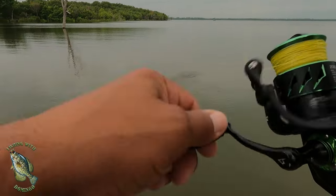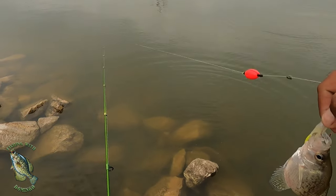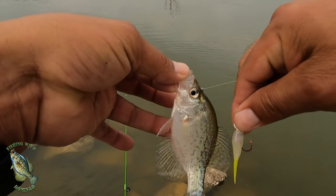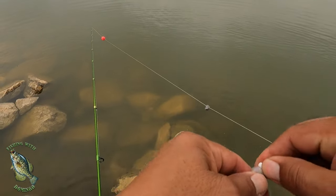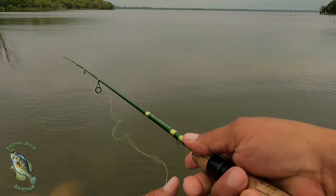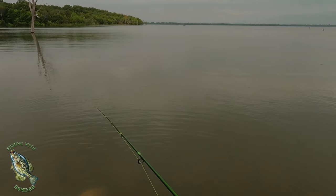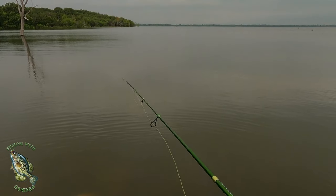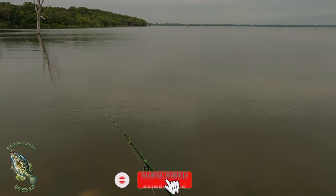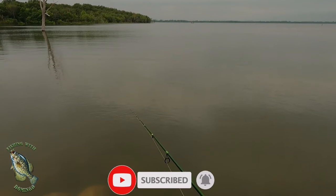There we go. Might have found something out. Oh, he's a baby. But he's a crappie. I guess I'm catching pets today. Look at that. Jig is almost as big as he is. Hey, it's a crappie though. I'll take it. Still fishing about 8 foot, a little bit closer to the rocks towards me.